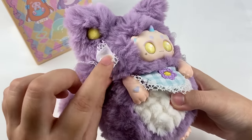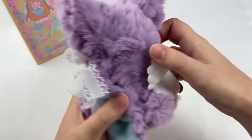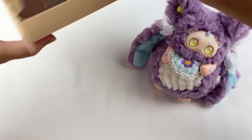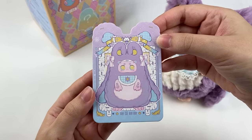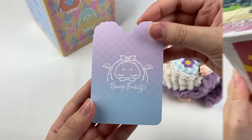We also have some more little ribbons here, some extra little accessories on the ears. And then here's the back, which has little white wings. This one also comes with a collector's card. So we have the ice cream design on the front, and there's the back.